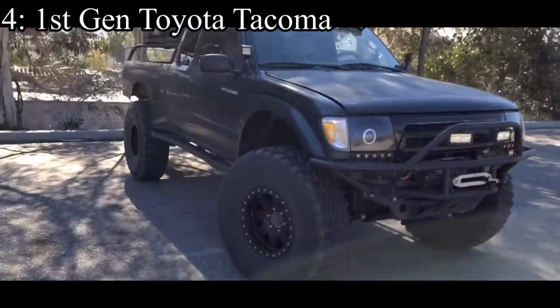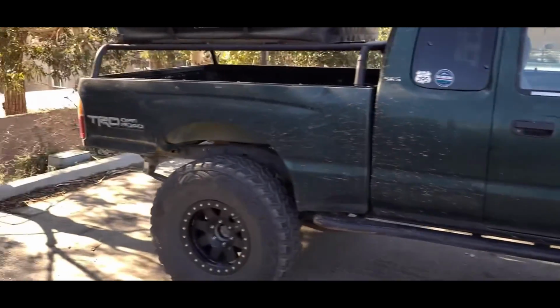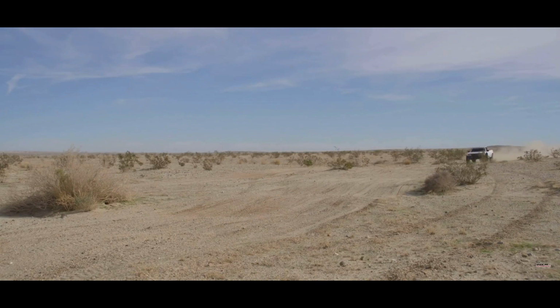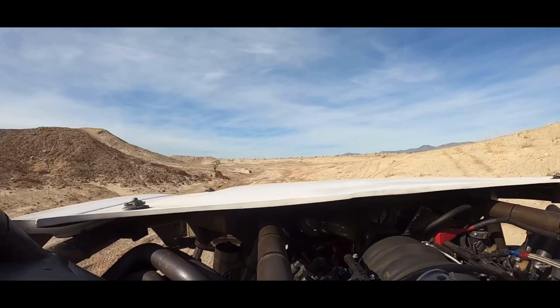But I think it is time to split off from the American-made trucks for a second and talk about the less popular, but still very good, first-generation Toyota Tacoma. The first gen lasted from the years 1995 to 2004, and these trucks were kind of in the same ballpark as the Ford Ranger or the Chevy Colorado. They're small, low-powered, and built to be fun. Once again, these trucks won't win you any truck pulls or anything, but if you aren't someone who needs a massive diesel to tow around everything on God's green earth, then this will do you just fine.